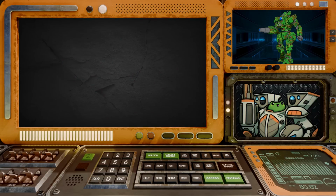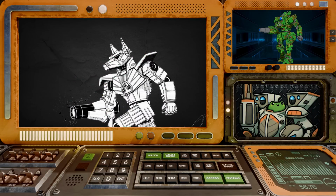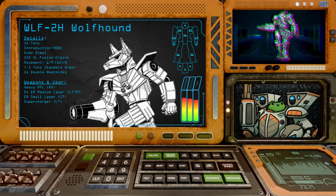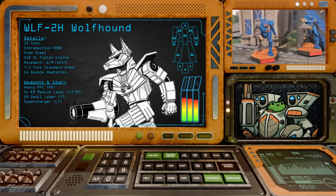The next to last official variant we're going to be covering today is the unique product of the chaos generated by the Blakist kerfuffle years. The 2H prototype was built on Ark Royal and incorporated a litany of technological upgrades to maximize its performance. This included a GM210 XL engine, endosteel, and a supercharger placed into the left torso, which pushed the top speed of the mech to reach 129 km per hour.